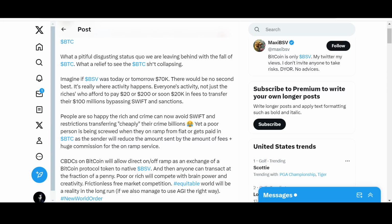CBDCs on Bitcoin will allow direct on-off ramp as an exchange of a Bitcoin protocol token to native BSV. Guys, CBDCs are here, and whether we like it or not, the central bank digital currencies are being worked upon throughout the globe. There has been constant, vigorous testing. This is a reality. The central banks will eventually come up with their CBDCs, their digital tokens. Anyways, and then anyone can transact at a fraction of a penny.